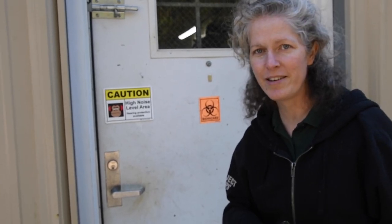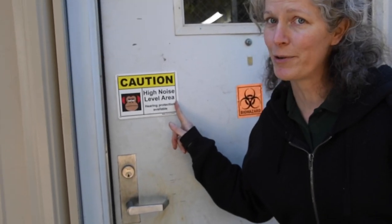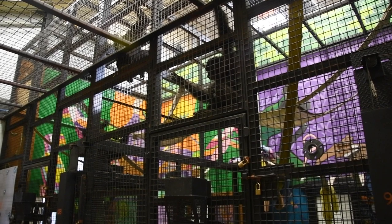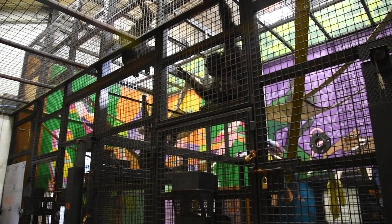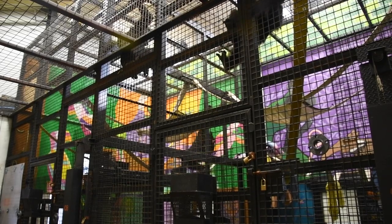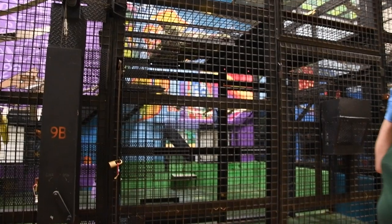Are you ready to go inside? Because it could get loud. Sometimes introductions are super exciting. Other times, there's a lot of waiting. As you can see, the girls are waiting for their opportunity to get started. The boys, on the other hand, are super excited, as you can tell by their entrance into the cubby.